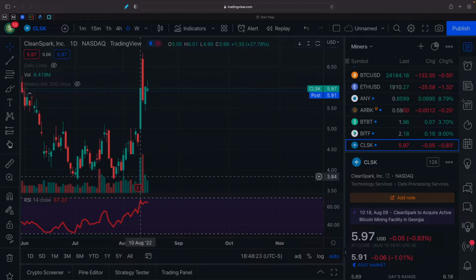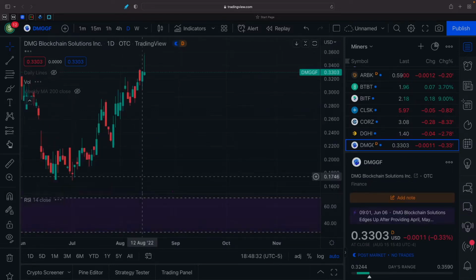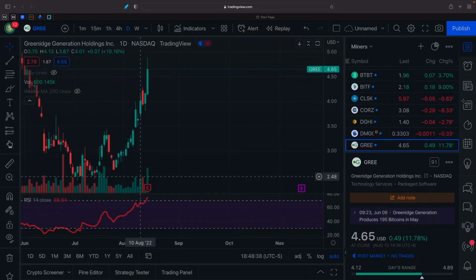CleanSpark was down 8.83% to $5.97. Cores was down 8.33% to $3.08. DigiHost was down 2.78% to $1.40. DMG was down 0.33% to 33 cents. Greenidge was up nicely as well today, up 11.78%. They also provided their quarterly report for Q2. We'll go over that.